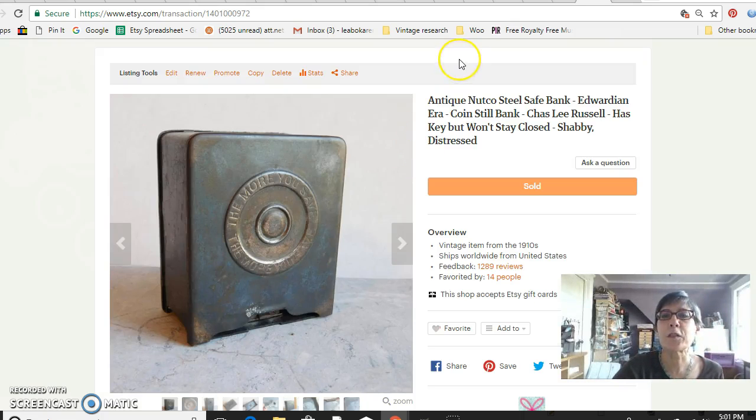And this is cute. I didn't sell this for a whole lot, but I just thought it was worth showing you. It's a little bank in the shape of a safe. It's made by Nutco, and I paid $4 for that at the flea market and sold it for $22.